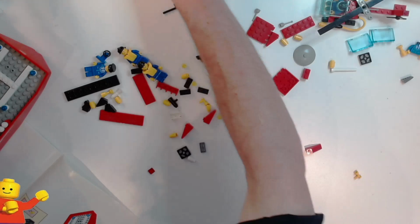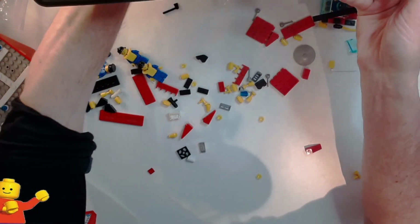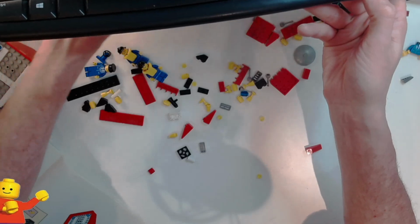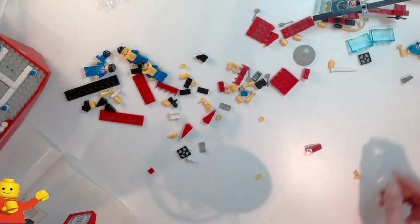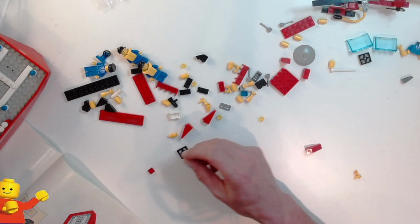And now I need that green tile. That went somewhere. Where did it go? It didn't go completely off the table, did it? I don't know where that went. There's going to be a navigation light short. Let's have a quick look on the floor. Wow, it's just one of those pieces that just bounced everywhere and nowhere. So, I guess we'll find that later on.